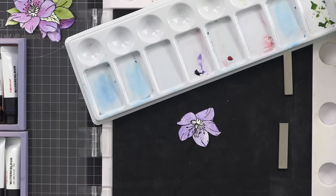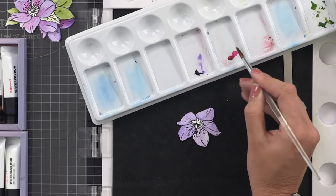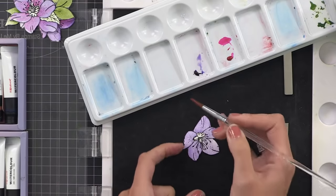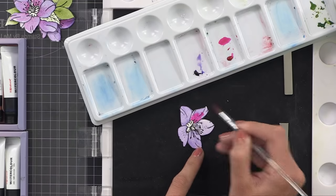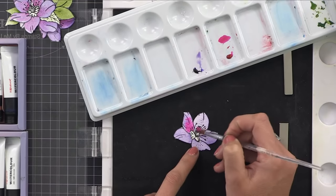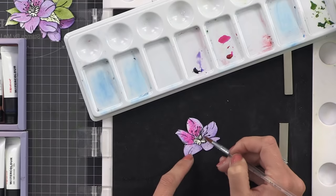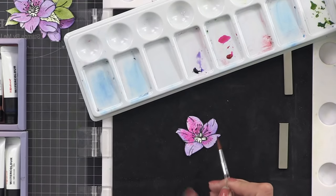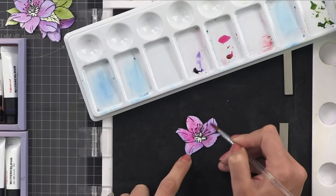So what I'm going to do now is clean my brush. I'm just going to pick up a little bit of this pink, tiniest bit. And what I'm going to do is drop some of this pink into the petals whilst it's a little bit wet. Don't forget, watercolours always dry back a little bit lighter. There are some dots and some line suggestions within this stamp. So if you just follow those lines that I've drawn in, or those dots, I don't think you can go far wrong.